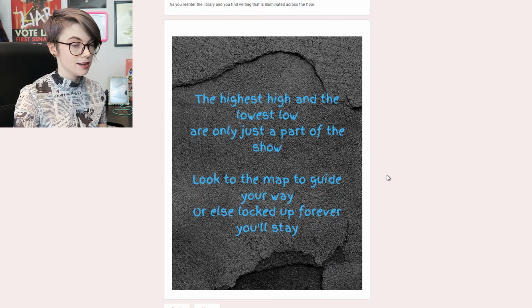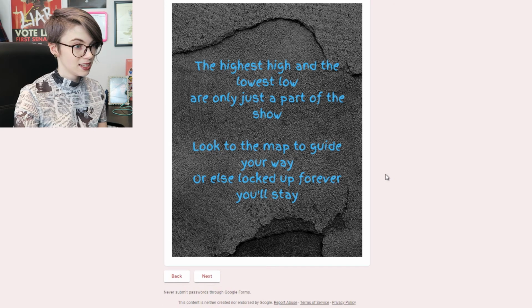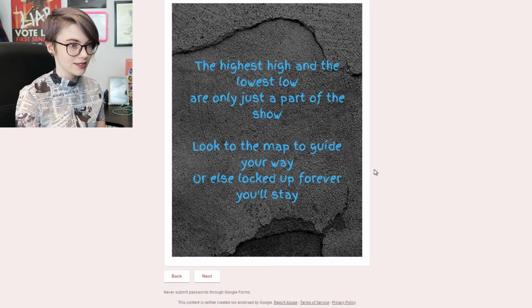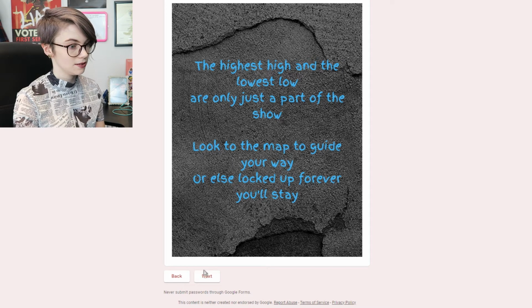The highest high and the lowest low are only just a part of the show. Look to the map to guide your way, or else locked up forever you'll stay. Not an amazing poet, but I'll forgive it. It's a good puzzle. I do like a puzzle. Highest high and the lowest low are only a part of the show. Look to the map.